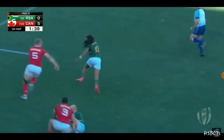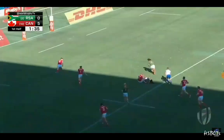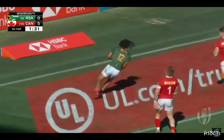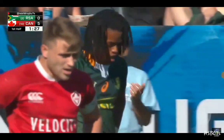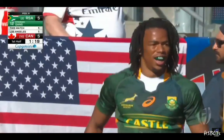Pretorius swings it back inside, finds Africa who pops it for the captain, Steven Hans, and he just slices his way through. There's the match leveler and we've got the conversion on its way. Well, that was patience at its best from South Africa. It was great defense from the Canadians.